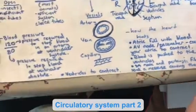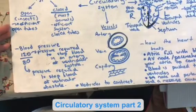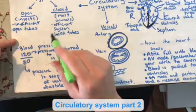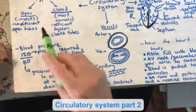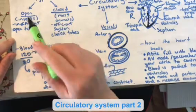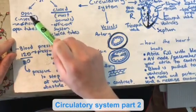Okay, now in terms of your types of circulatory systems, girls, this is kind of at the start of the chapter, and this is something that tripped a lot of people up in your mocks. So you've got an open circulatory system and a closed circulatory system. More primitive, more simple organisms use an open circulatory system.